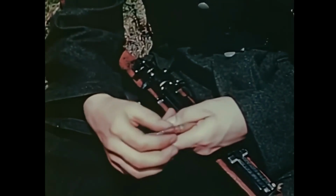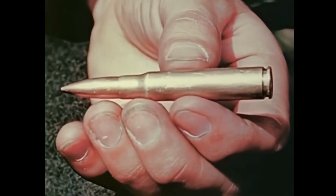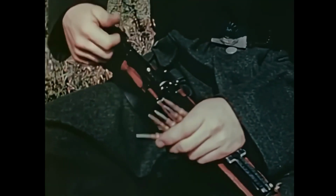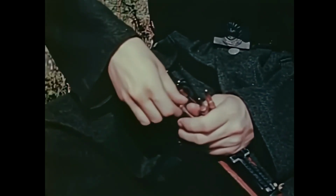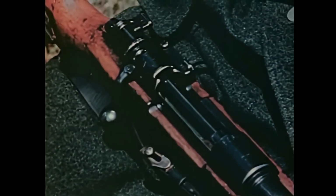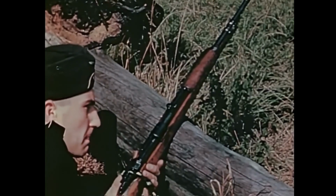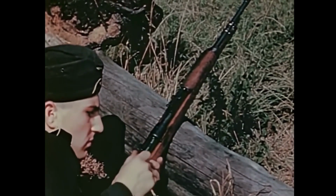Even in loading, there is a close resemblance to the U.S. rifle. If the German 7.92 millimeter or 31 caliber ammunition is available, open the bolt and press the cartridges down into the magazine. Shove the bolt into battery, safety lock to the left, and you are ready to fire. At ranges up to 1,000 yards, effective and accurate fire can be produced by this light, handy weapon.